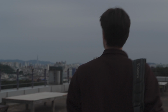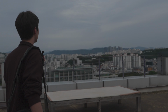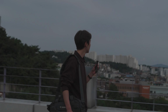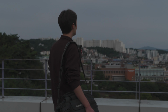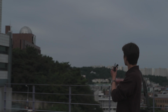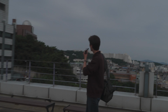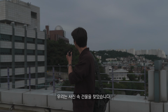Namsan Tower, Lotte Tower, amazing. Ooh. Guys, that's it. So it really does exist. That's Hoam Hall. We found it. We discovered the photographed structure.